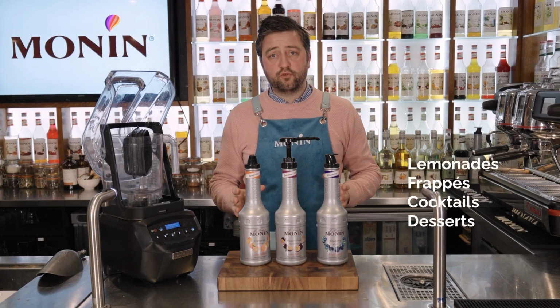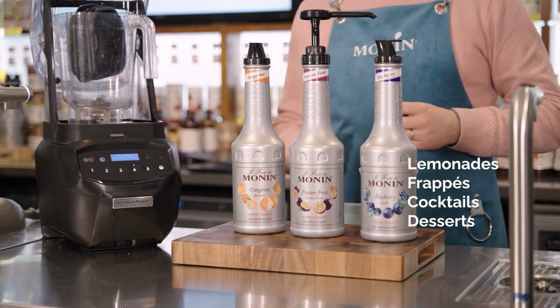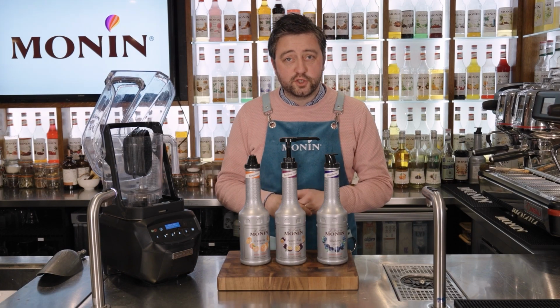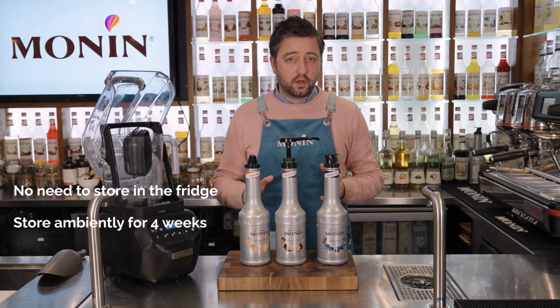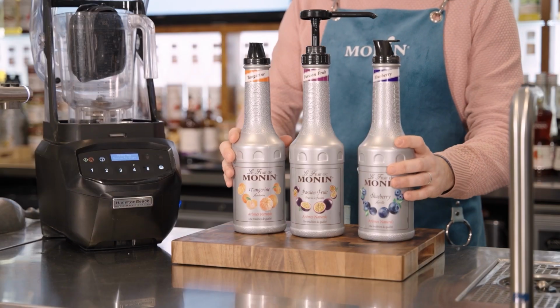So really versatile product. We can use this across lots of different drinks applications, from lemonades to frappes to cocktails, even drizzling over your favorite desserts. And the good thing about this range as well is it doesn't need to be stored in the fridge. And once you've opened it up, it's got a 4-week shelf life. So it lasts a lot longer than a fresh fruit puree.